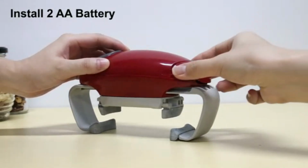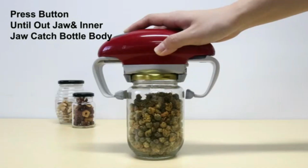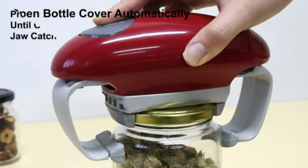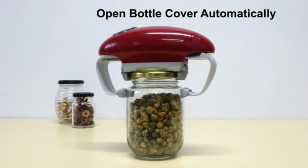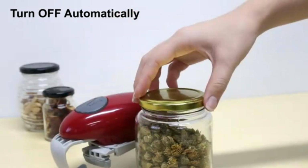Design-wise, the jar opener is sleek and compact, measuring 2.5 inches in width and 4.3 inches in height, which allows for easy storage and accessibility. The combination of black and gray plastic gives it a modern look that complements various kitchen aesthetics.